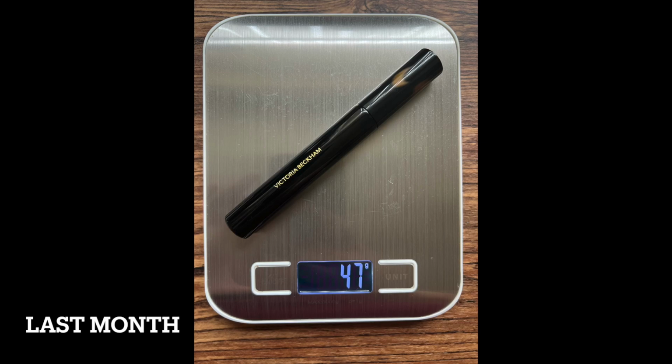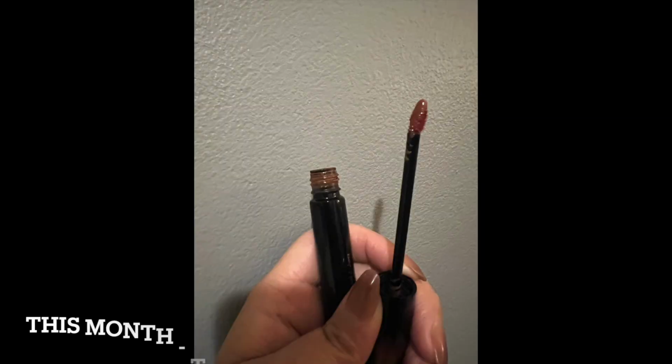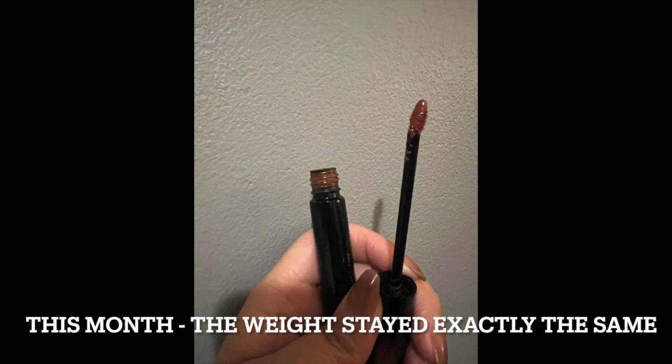Again, I have no idea how to track this. I haven't weighed it yet, though I weighed it at the beginning. I don't know if we'll actually be able to see any discernible difference, but I did reach for it a number of times. It is still just as much product on the applicator when I pull it out. So in that way, it hasn't changed at all, but I don't know if we're going to be able to tell any discernible difference for a while with this one, but I definitely have used it. I probably used it like 7 times throughout the month.